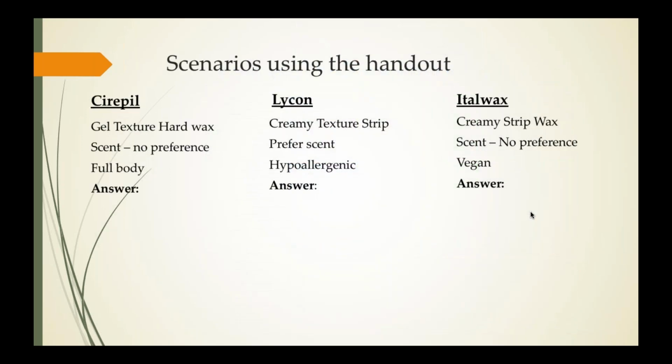So, scenarios using that handout. Let's say you're going to look for a Cerapill wax. Let's say that you want a gel textured hard wax. You don't care if it has a scent, but you want it for the full body. Here are your options: the Blue, the Boudoir, the Cashmere, the Euro Blonde, the Home, and the Crystalline.